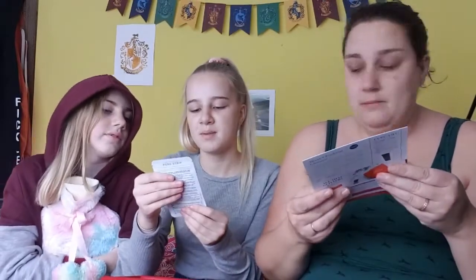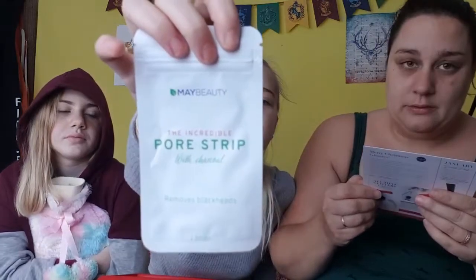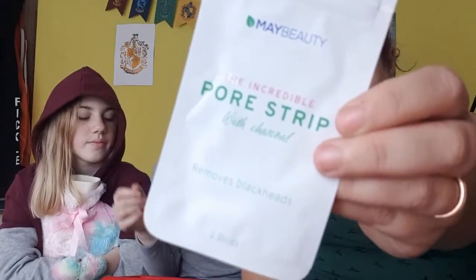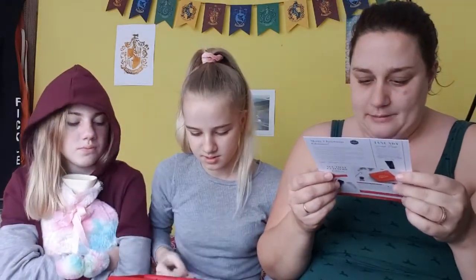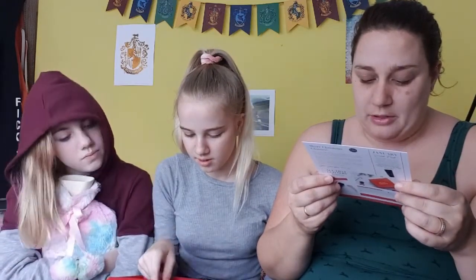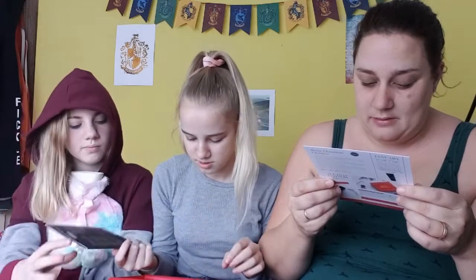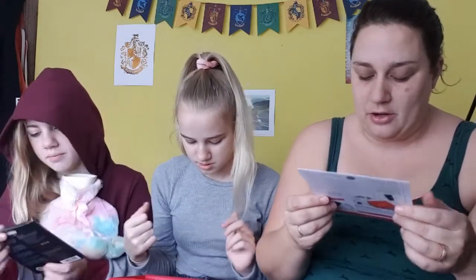Right, okay, so the first thing I have is this May Beauty Incredible Pore Strip Charcoal, for your nose. Well, this says Extra Treat, Incredible Pore Strip. Nose pore strips remove blackheads and impurities. They're £3.50 from maybeauty.co.uk.